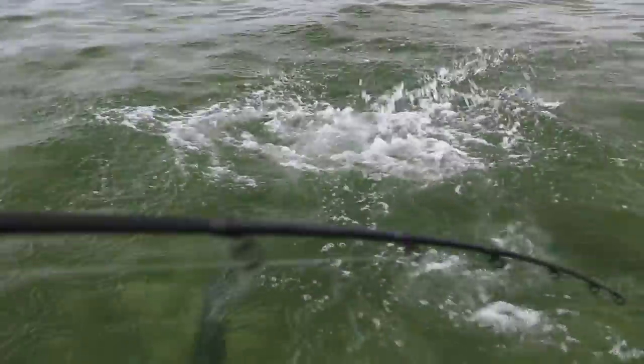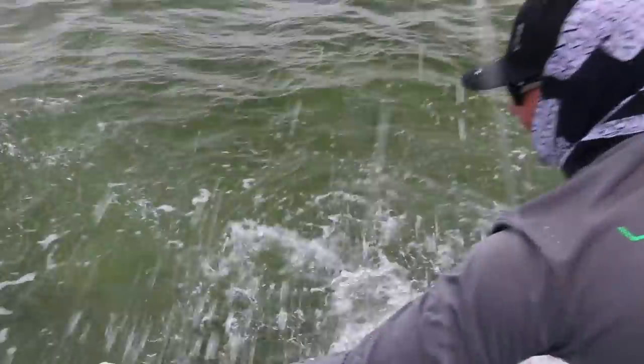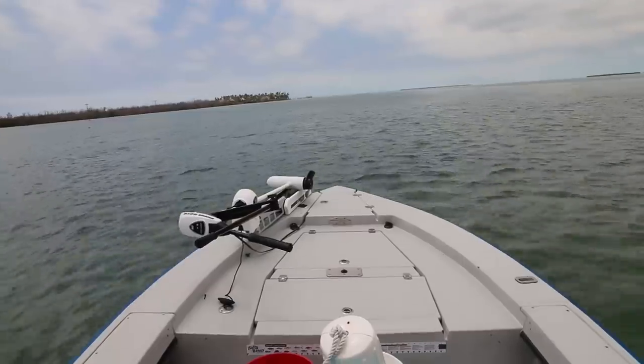You don't bring them out of the water. That was a small one, so we were able to take him out of the water real quick to remove the hook. But amazing fish to start the day, and we're gonna move on to the next spot.